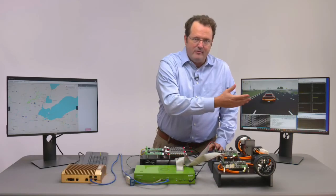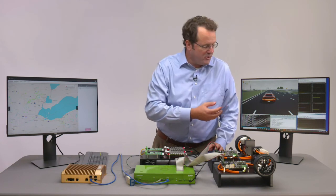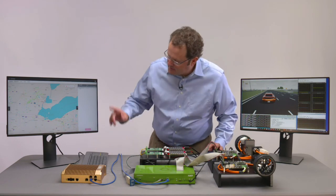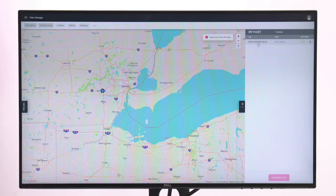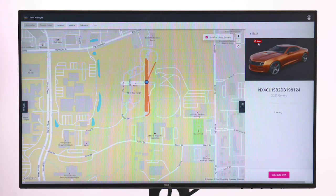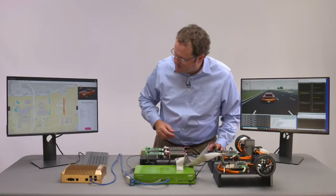Now that we have the vehicle on the straightaway of the M-City test track, let's take a look at the Amazon Web Services cloud. So this is the fleet management software in the CMS system, the Connected Mobility Solution. We'll click on our car. You can see our 2021 car here, and you see the dot on the map. This is where we are on the M-City map.